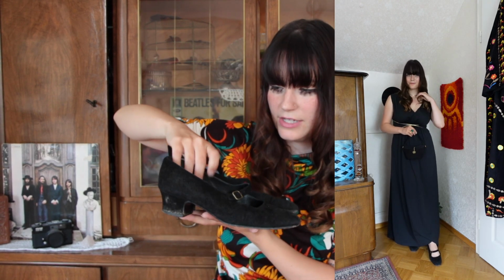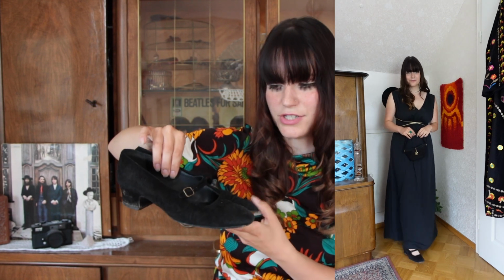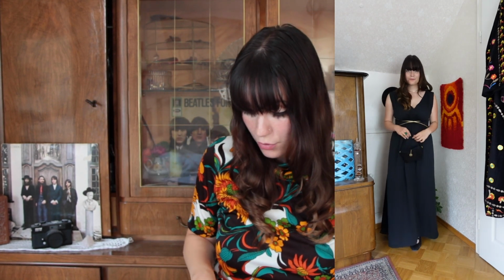You've definitely seen me wear these a ton because these are just my favorite Mary Janes. I've had them for so long now. I went with 2 bangles. This one's actually a necklace, and this one is for your upper arm. I really love the look of an upper arm bracelet.